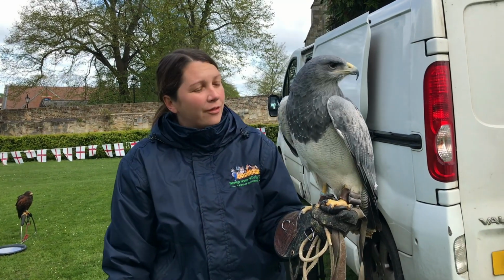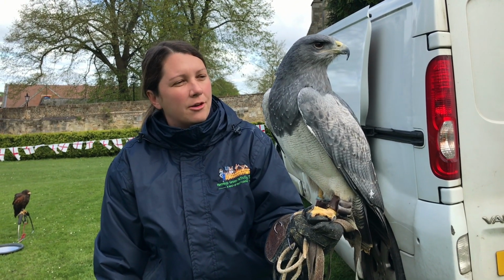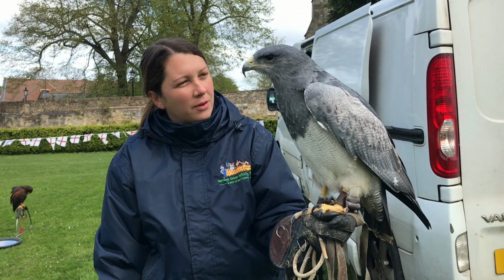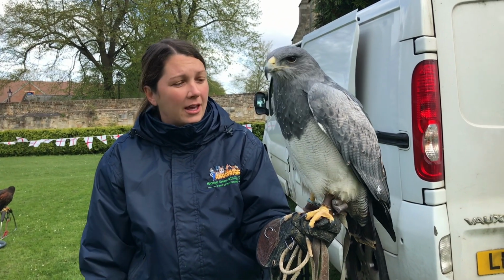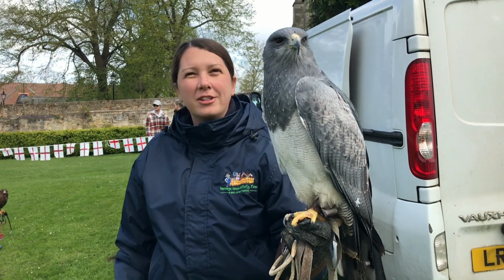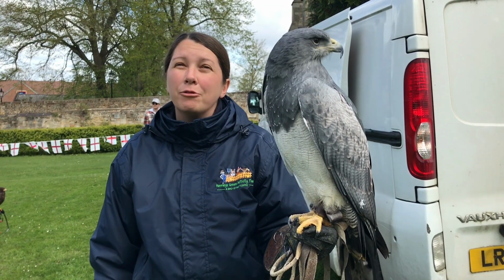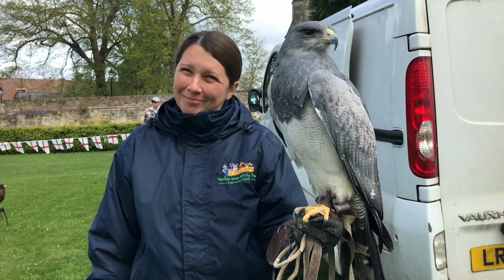So this is Levi. He's in his 20s and he's a Chilean blue eagle. He's one of the few birds that we've got with us today. We're hoping to fly him a little bit later on. And he's definitely the largest one that we've got today compared to some of the other dinky dots. But he only weighs 3.5 pounds. He's still lovely and light.